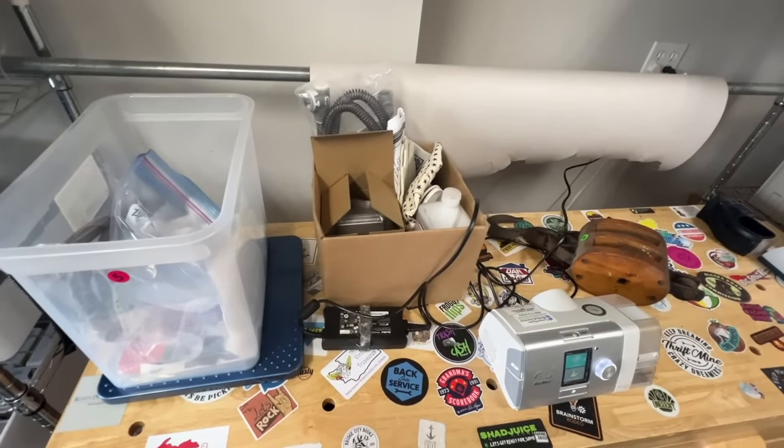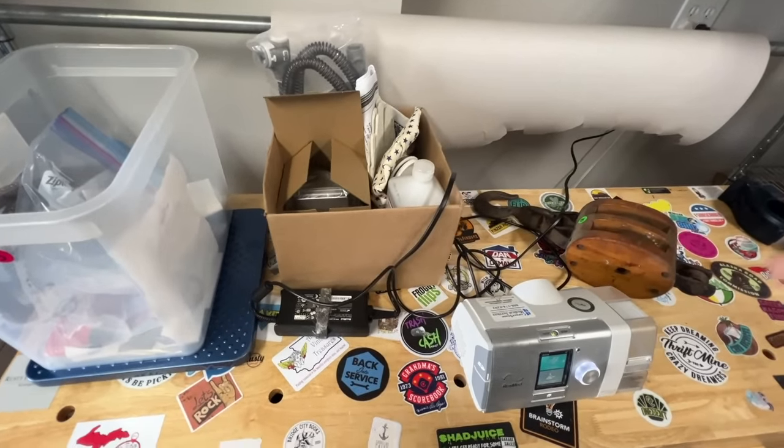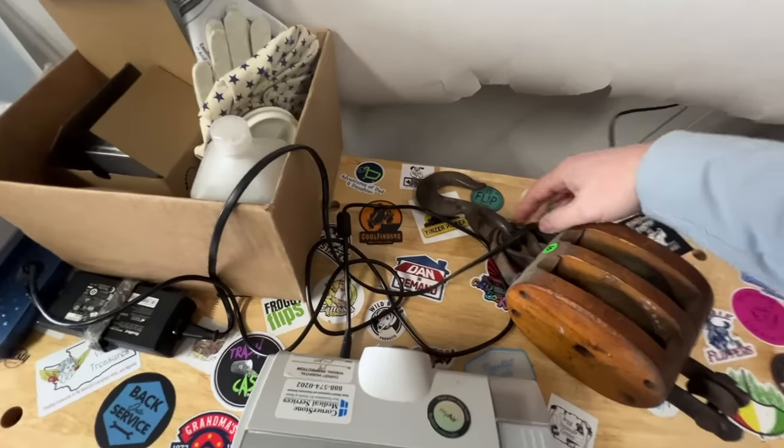All right, back at the shop. I didn't find a ton of stuff at that sale, but I did find a handful of things that I think I could sell and make a little bit of money on.